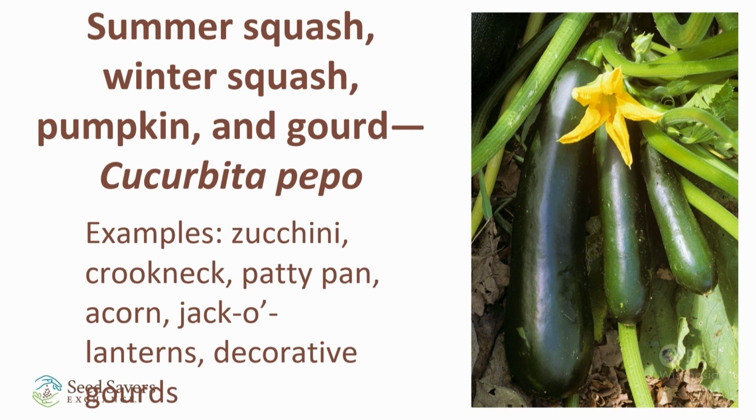And then what fits perfectly right in there is our summer squash in the Pepo class. So now we've got 3 winter squash and a summer squash, and that'll be your zucchini, your crooknecks, your patty pans. You do got to be careful. It's your acorns and some decorative gourds. Your jack-o'-lantern types can also be in the Pepo class. So you have to make sure you get those right. But don't worry, I'll give you a good guide to straighten all that out.